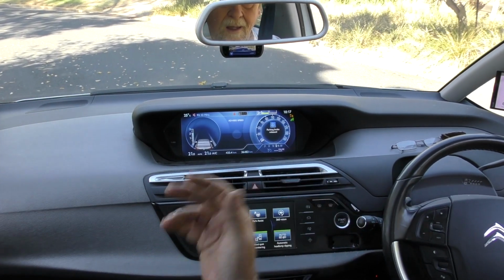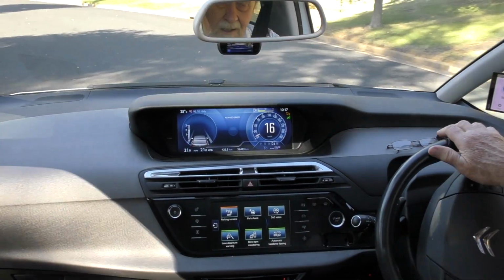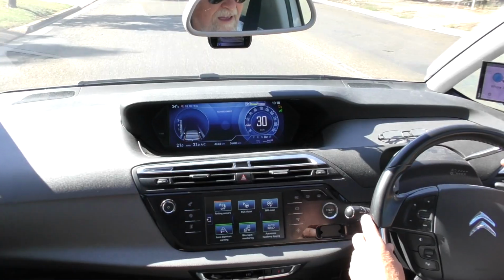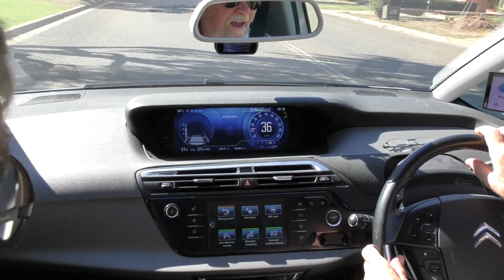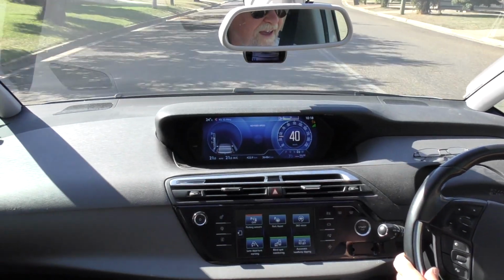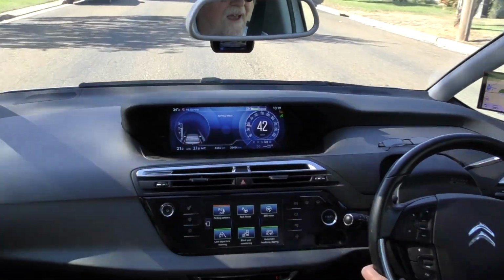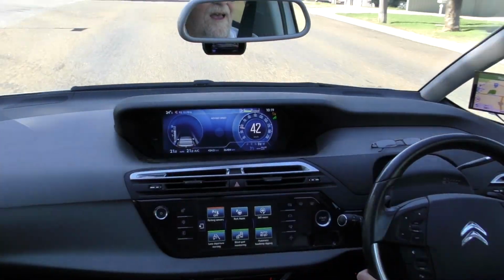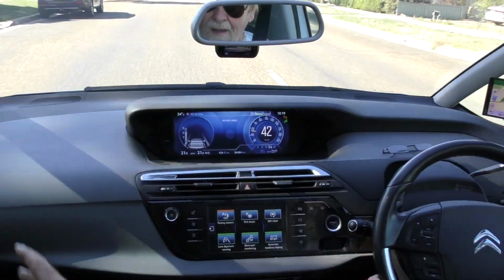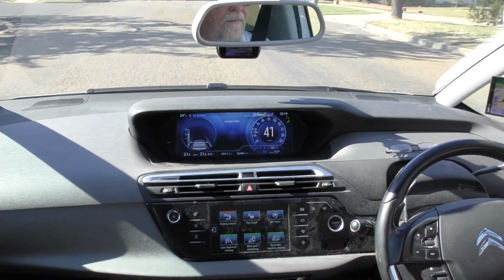So, we are finally on our way. We have the caravan hooked up. We have the mirrors in place. And we are moving down the street. The caravan is quite a bit wider than the trailer that I normally tow. And being at 1.6 tons, it's also quite a bit heavier than my normal load. So, just getting familiar with the caravan, I'm taking it fairly easy. Plus, the fact that the caravan is not actually mine, I wouldn't want any kind of a mishap on our trip. So, we will take it fairly easy.